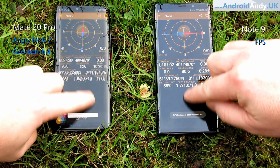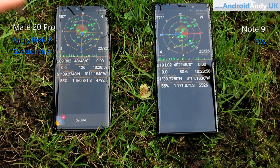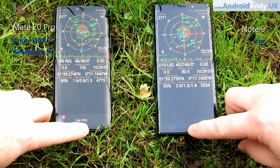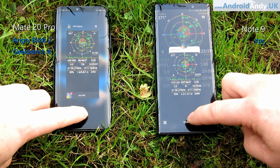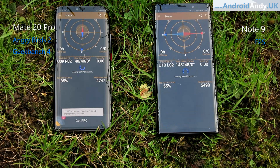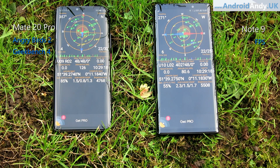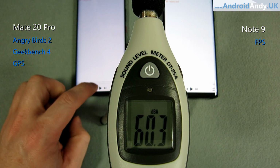So I'm going to try and reset GPS state. I mean, they lock again already before I can even do anything. So they are both locked. So what I will do is close all on both and then open them, and we'll see what happens with that. And that's very close, isn't it? I think possibly the Note snuck it, but I'm actually going to award it to the Mate 20 Pro because it seems to have better accuracy. It can see more satellites and it has slightly better accuracy. So GPS to the Mate 20 Pro, and we're going to head back inside to listen to the loudspeakers on them both. Here we go with some music.